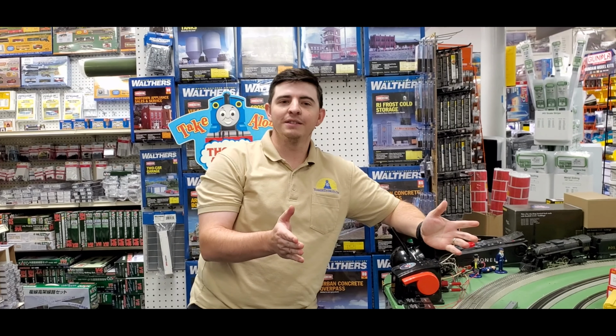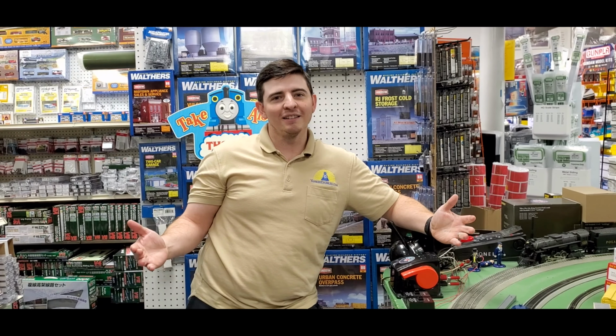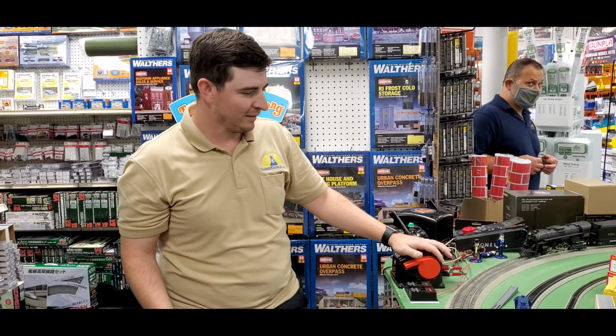All right, so we got a bunch of these diesels up here on our test track to take a look at. As Maximus said in Gladiator, kind of, are you not entertained? Sort of. No? Maybe? Oh.